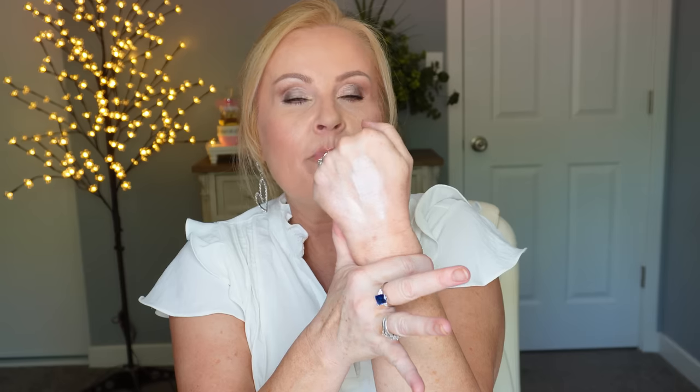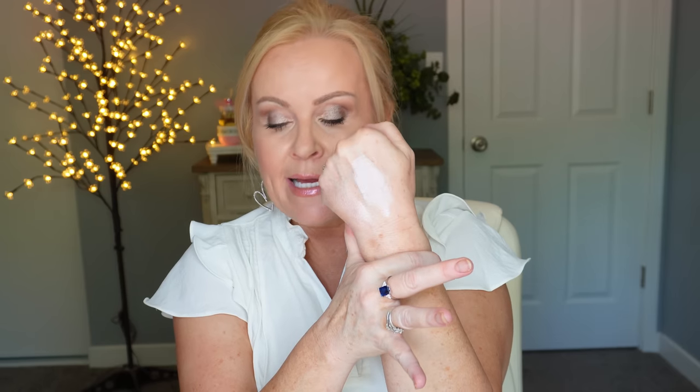So love these two. They perform very much the same and they last about the same amount too. I had them both on by the time I went to bed and I was taking them off with my makeup, so they weren't wearing off very quickly, and really good quality on both of them.